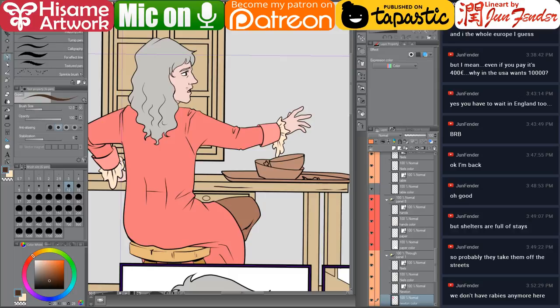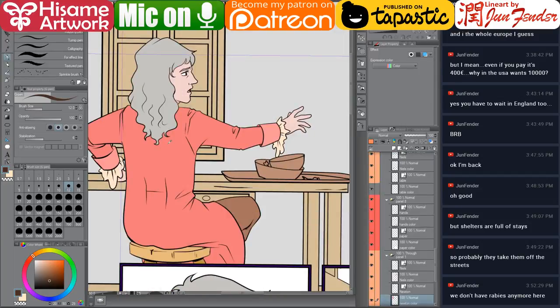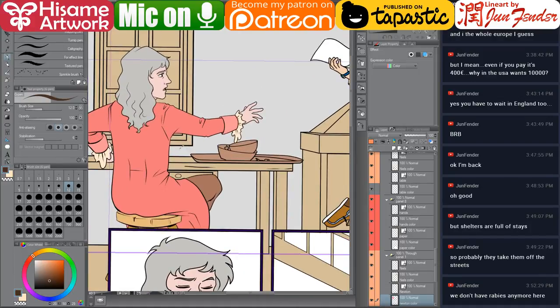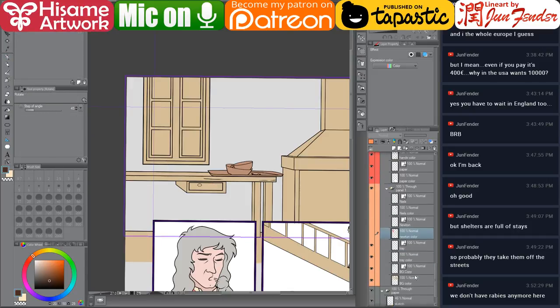You gave him a very pretty face in this profile. I think he's missing some age wrinkles. This is how he looked usually. I think that's his good side. You know how you have some actors that have contracts that you can only film them from a certain angle, because that's their good side? I would definitely say that that's Newton's good side.